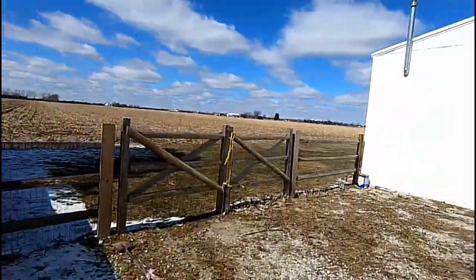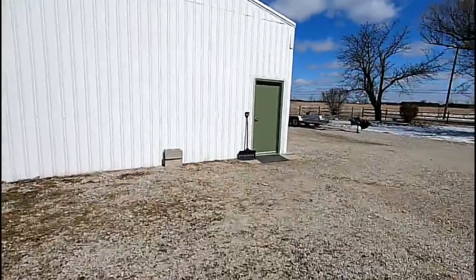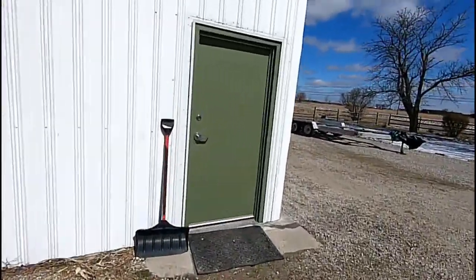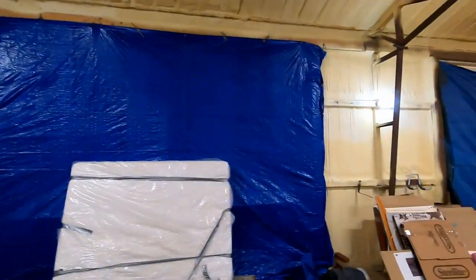Here's the back area from the garage. And we're gonna hop into the building right here. So this is the building.